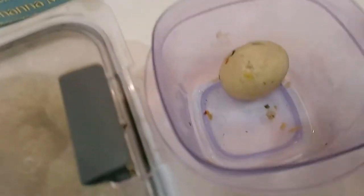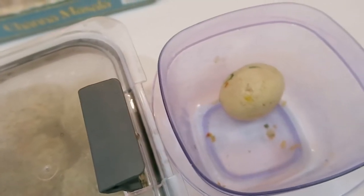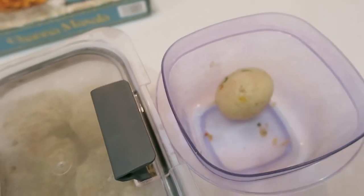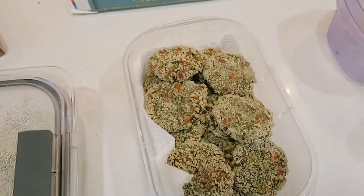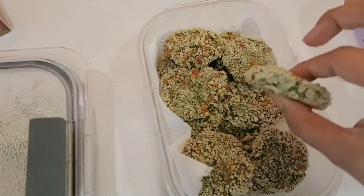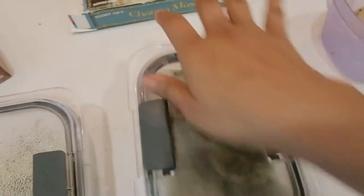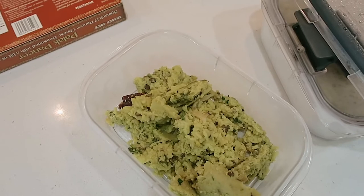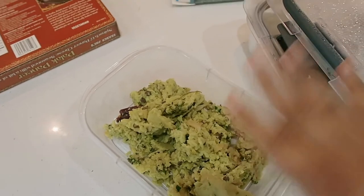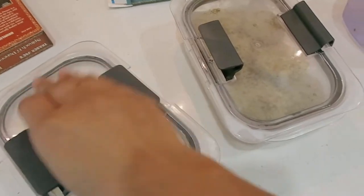And then for Neil's lunch, I have this one egg left from our biryani that we had yesterday. So I'm going to cut this up for Neil. And then I also made some spinach muffins yesterday for him. I'm going to heat them up a little bit so they're a little bit more soft now. And then I also have some leftover rice and lentils mixed together. So I'm just going to heat this up as well. So this is Neil's lunch.